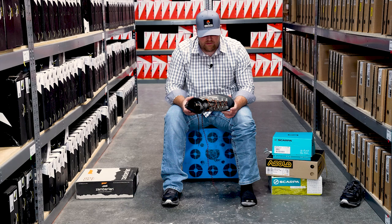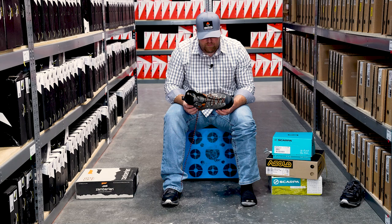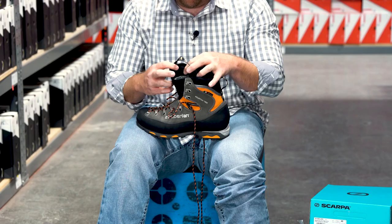So it has all the specs that I really like. It is a suede synthetic upper, super stiff. Again, Flex 5, something that I love. Mid-height. An Italian boot, Zamberlan Italian boot. So let's see what it's like. It does have a different tongue system. Anytime you can put adjustability into a boot, you can tailor it to fit real well. So I think there's some neat features in there. So let's give it a whirl.